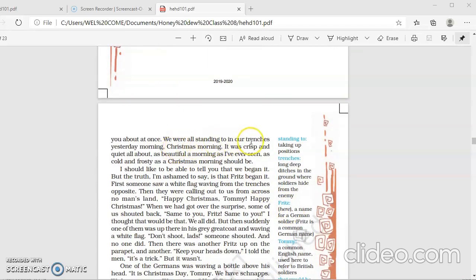We were all standing in our trenches yesterday morning, Christmas morning. So, what are trenches? Long, deep ditches in the ground. And in these trenches, soldiers hide. So, probably the place from where it was written was the battleground. And we were all standing in our trenches yesterday morning. And yesterday morning was Christmas morning.